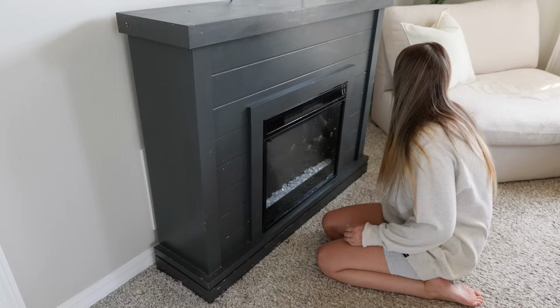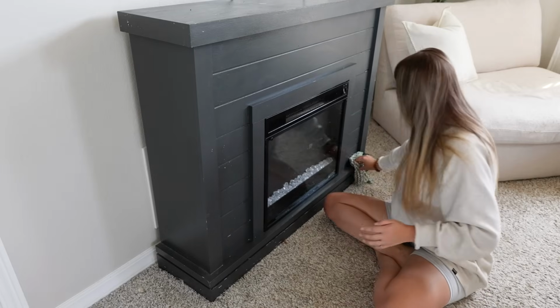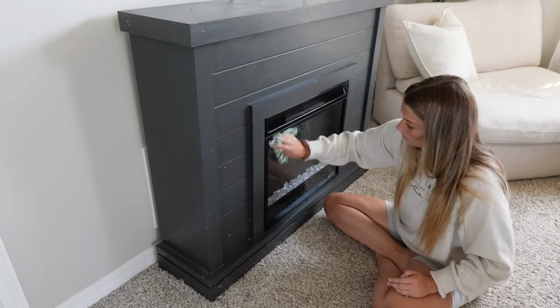This always gets so dusty and dirty, and it shows up so well because it's black. So I always make sure to do a really good clean on this fireplace.